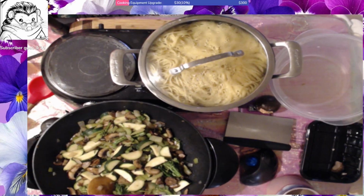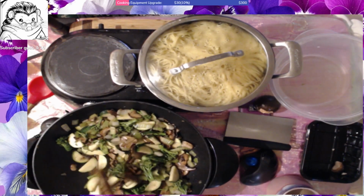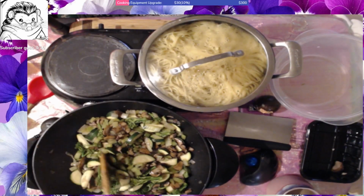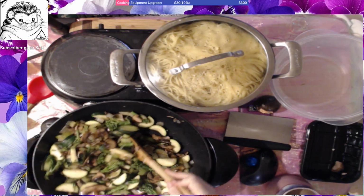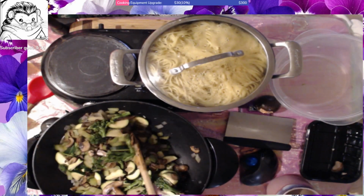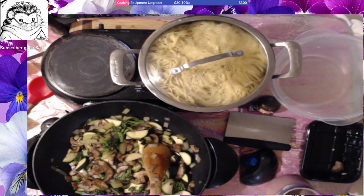So, by the time the zucchini is done here, the broccoli will be perfect, and I can remove the vegetables into another one of my big mixing bowl, storage bowl things that I have. And I can get the juices that are in this and use them to make a sauce with the noodles. Buried again, and I'm going to let it sit there for a few minutes.